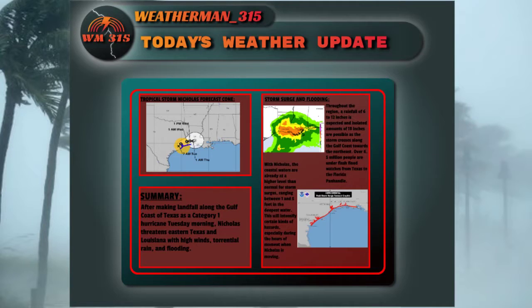But now we have Tropical Storm Nicholas here, which did make landfall as a hurricane. It just made landfall along the Gulf Coast of Texas as a Category 1 hurricane earlier this morning, in the wee hours of the morning. Of course, now it threatens eastern Texas and Louisiana with these high winds, extreme rainfall rates, and flooding.